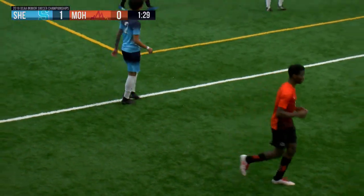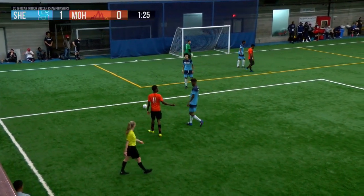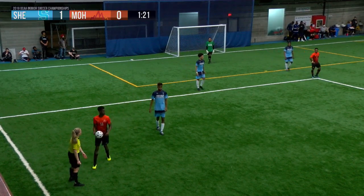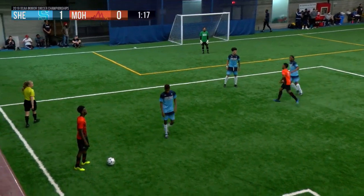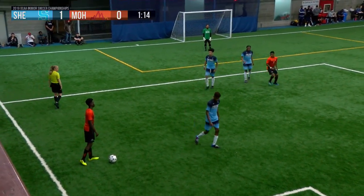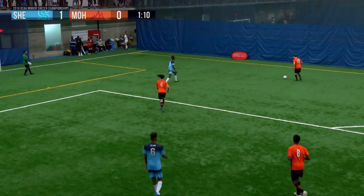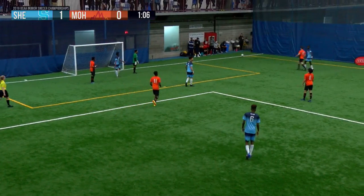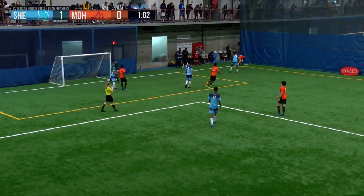Sheridan playing tough. This time, Mohawk awarded the penalty. What can they do here? Be a good time for Mohawk head coach Carmine Lancia. Maybe draw something up. What does his team have ready for this situation? Some open space here. Strikes on net, turned away by the Sheridan defense. Just a minute to go here.